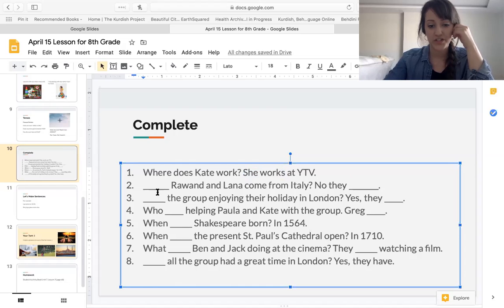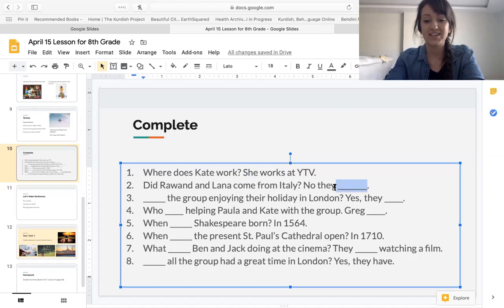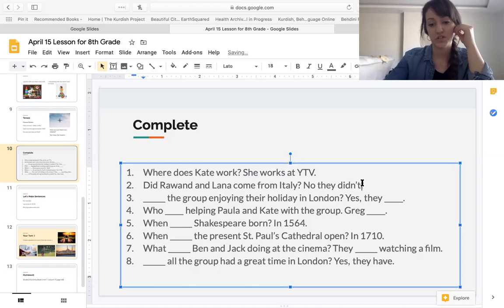Now we're asking a question about the past. Do we use do or did? We use did because it's a question about the past. Did Rawand and Lana come from Italy? And the answer is no, they didn't, which is short for did not. Number 3.